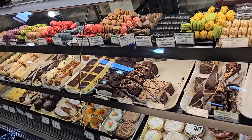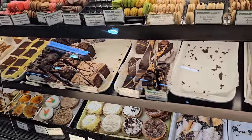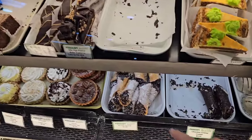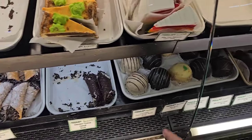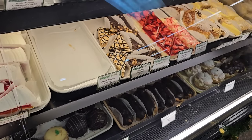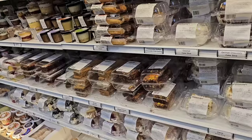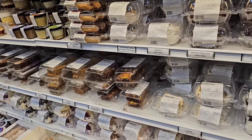And here are some of their bakery items. Got the different macarons up there. Different little pieces of pie. We've got the cannolis right here. Chocolate cannolis. Peanut butter bomb right here. Got some different eclairs. Look at this stuff, guys. This is amazing.